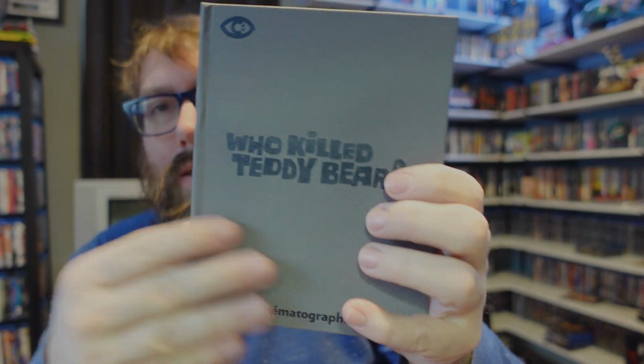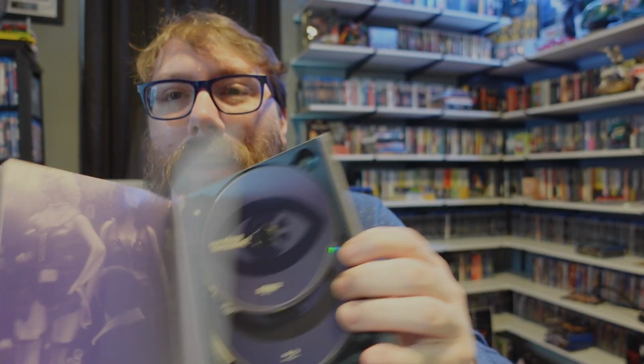Very excited. Well, I guess you could say there are similarities in the Cinématographe releases. The packaging is very similar looking. Let me open this thing up so you guys can see. They all have this textured, toned down, minimalistic look. I dig it a lot. They haven't let me down yet, so hoping I like it. I think I will. But yeah, this blind buy would have happened regardless.